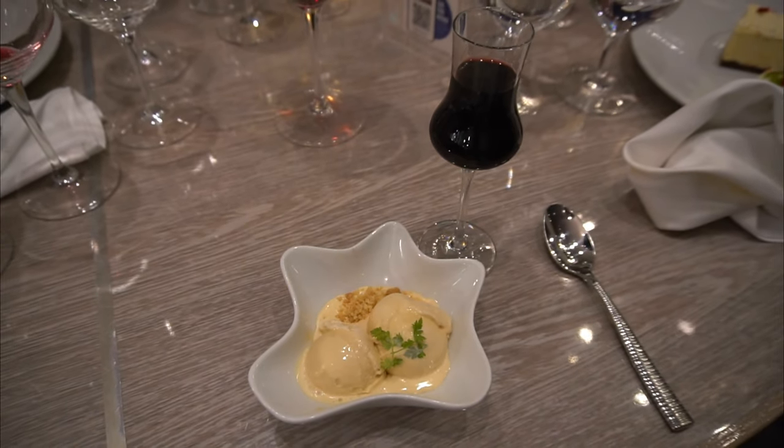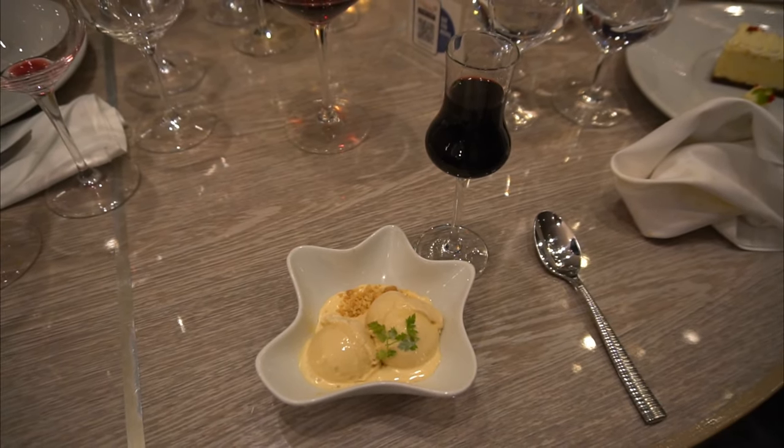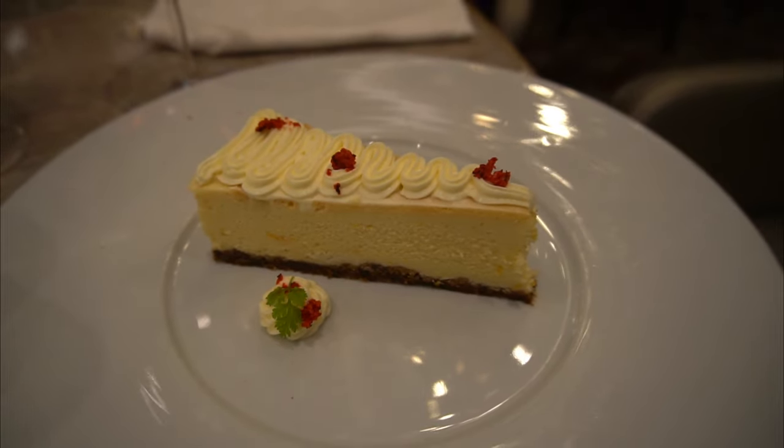For dessert, I had the butter pecan ice cream paired with port wine. And I went with my favorite, the cheesecake. Mmm, so good.